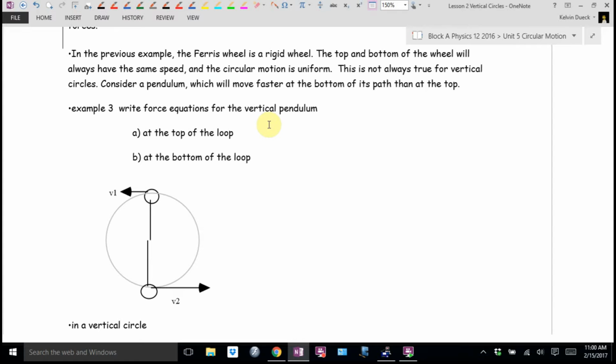So, if you watch, I'm going to spin this in a vertical circle, and notice at the top and bottom the speeds are going to be different. Very slightly, but different. It slows down where? At the top, and then once it goes over the top, gravity causes it to accelerate, and it's going fastest at the bottom. So we can analyze it at the bottom pretty easily. We can analyze it at the top pretty easily.